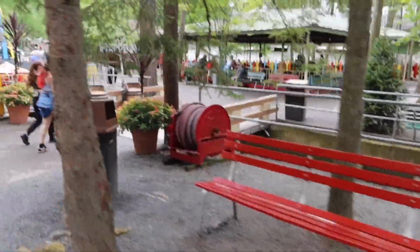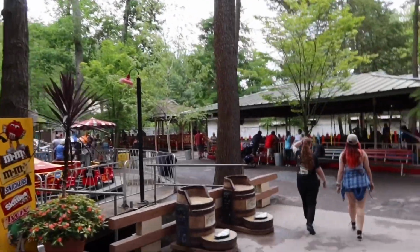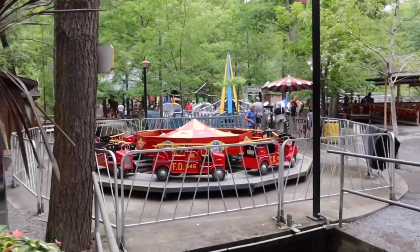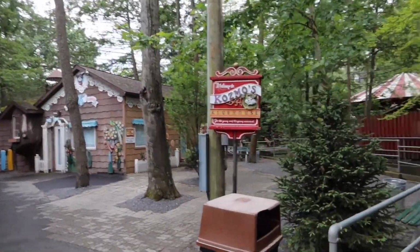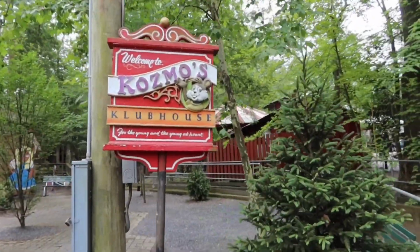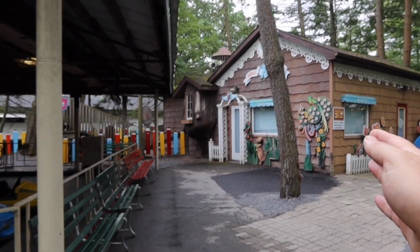Now if you have the little ones with you, right on through the trees across this awesome bridge is the kid area with the classic kid rides, like these classic fire trucks right here. Look at them. I remember them when I was a kid. I think I did all of this. So welcome to Cosmos Clubhouse. All the kids. There's Cosmos Clubhouse right there. That's where he hangs out. Doesn't look like it's open.